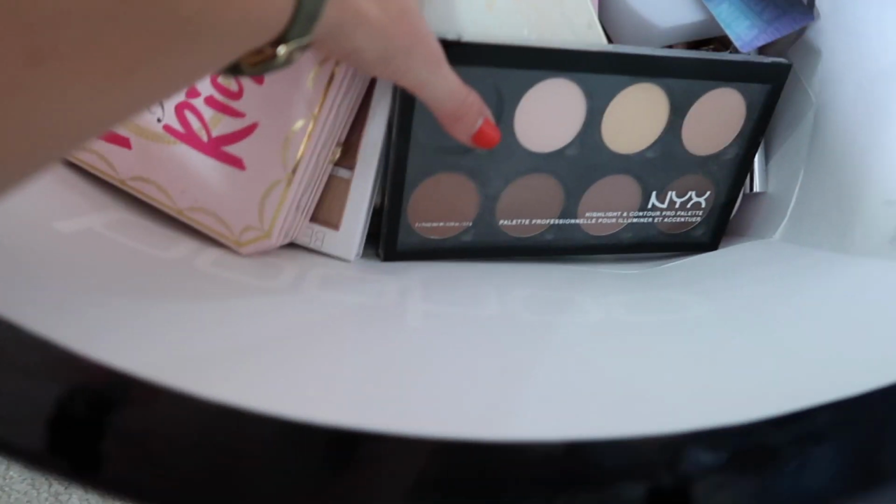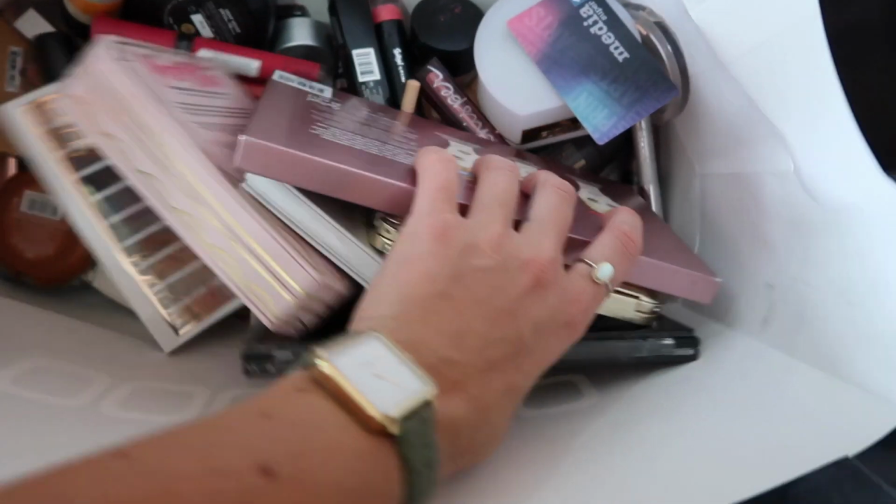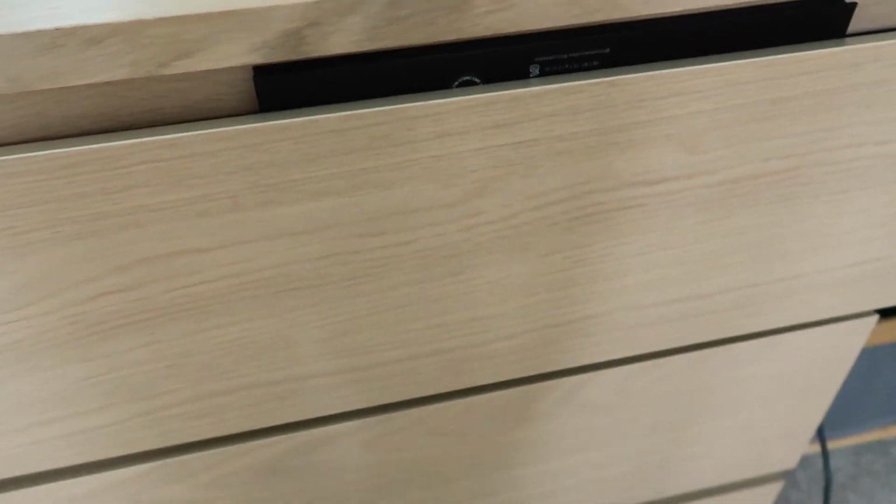So this is the bag that I got rid of. There's not that much stuff in there, but there's enough to empty it out. And now the drawer closes completely, besides the James Charles palette, but that's never gonna close.